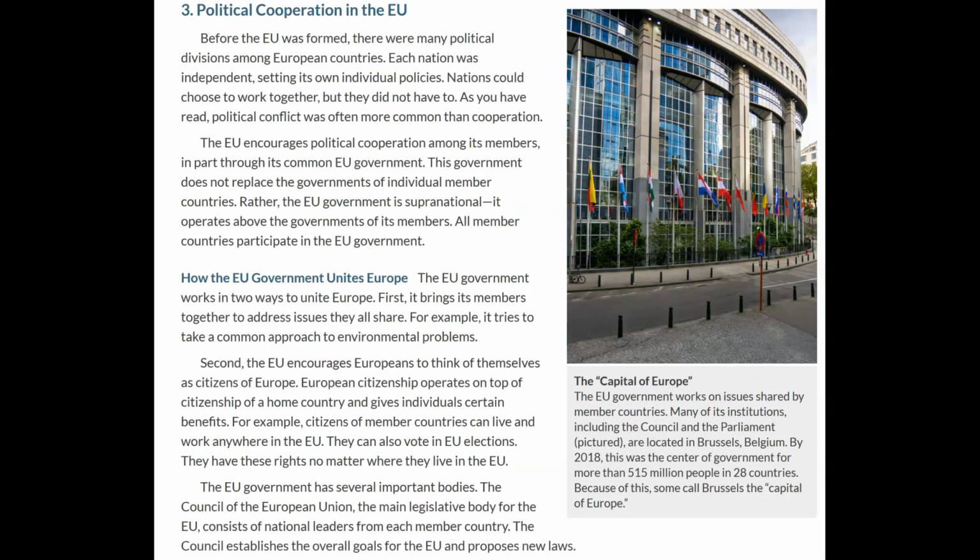Political cooperation in the European Union. Before the EU was formed, there were many political divisions among European countries. Each nation was independent, setting its own individual policies. Nations could choose to work together, but they did not have to. As you've read, political conflict was often more common than cooperation.